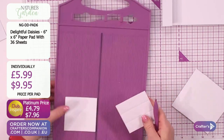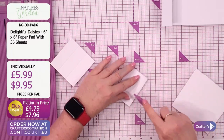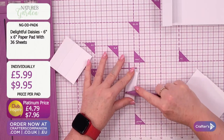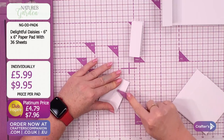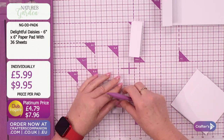And we're going to do exactly the same with these pieces, just backwards and forwards, mountain and valley fold, burnish those creases down, and that creates one panel. Mm-hmm. And then our next one, it doesn't matter which way they go around for now, because you can just put them to each end of the card. And then fold the other one down.